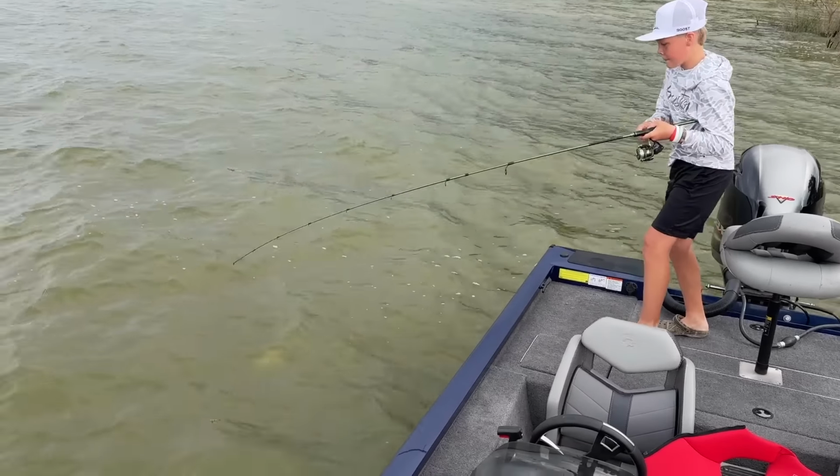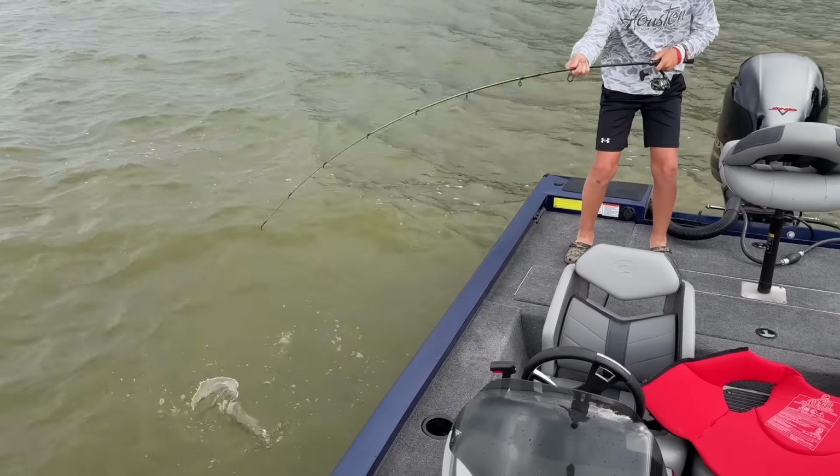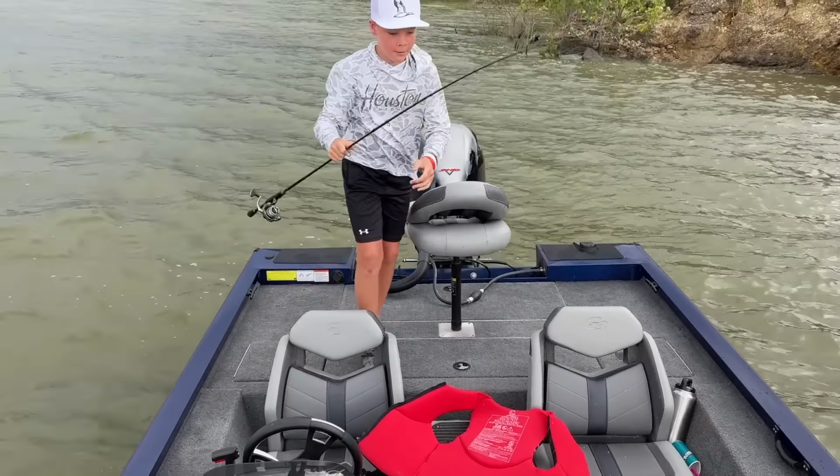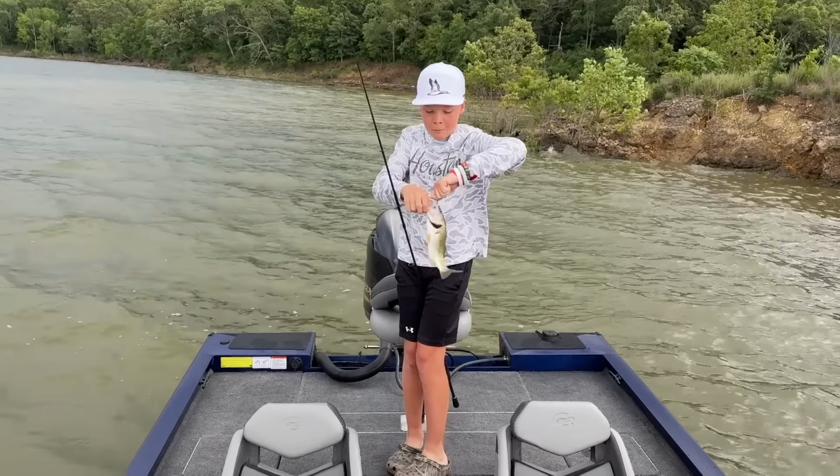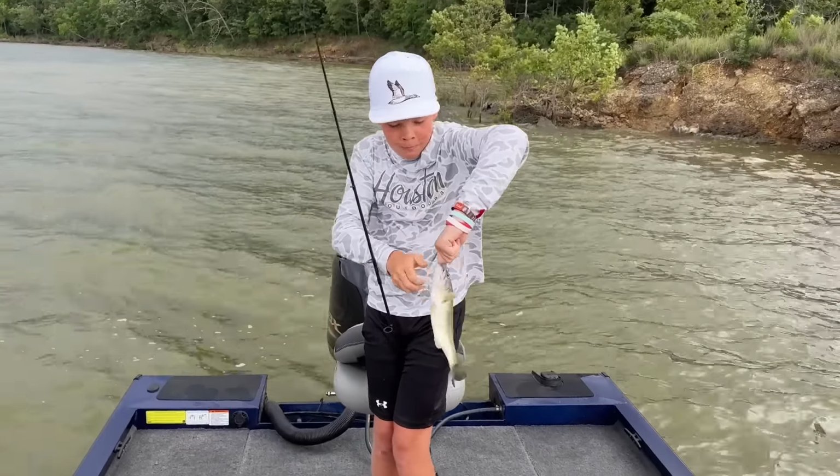Get him up here, old son. There you go. Flip him in. Good start. We are 11 minutes in. Houston's already lost one at the boat, and this is his second fish.